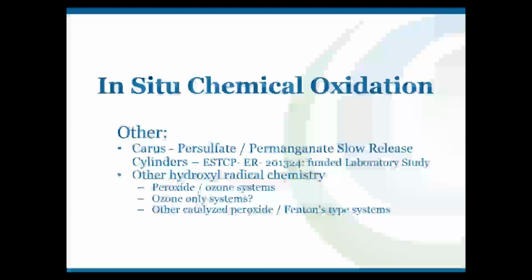What I interpreted from the data was that activated persulfate was the primary destruction mechanism for that particular study. But again, you can read and form your own conclusions. That paper is readily available in the literature. Obviously, anything else that produces hydroxyl radical, other peroxide systems, ozone systems, Fenton-type systems, will also be effective for treatment of the 1,4-dioxane. As with in-situ treatment generally, it's a matter of getting that contact to be effective in the treatment.